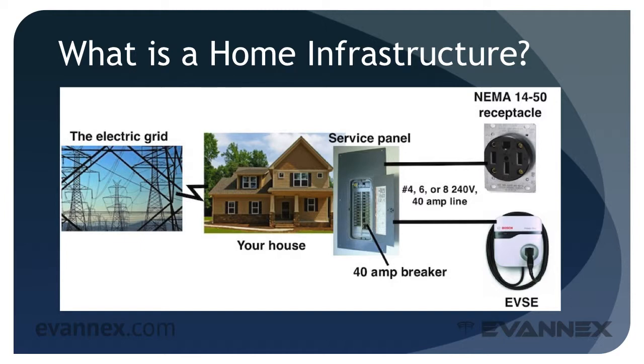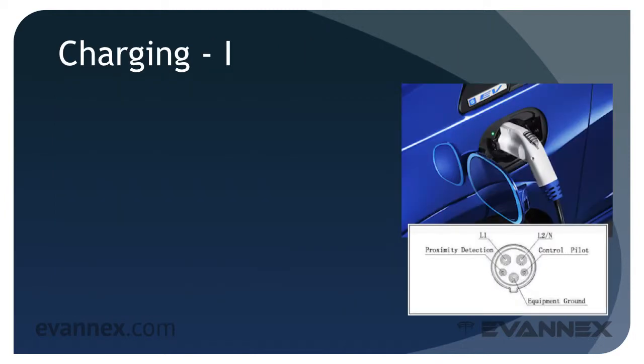The electrician will then run cable from a 240 volt, 30 or 40 amp circuit to the location where you'll be charging your EV. Then, depending on the type of EV you have, you'll either need a 240 volt receptacle like a NEMA 14-50 or a charging unit, properly called Electric Vehicle Service Equipment, or EVSE. Let's talk about all of this in a bit more detail.